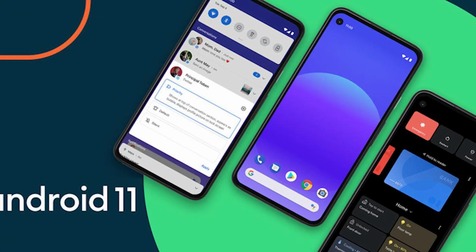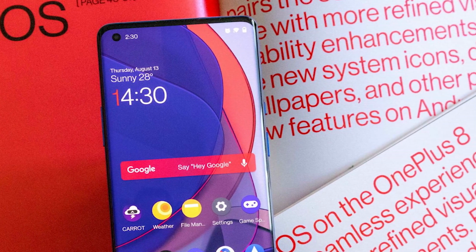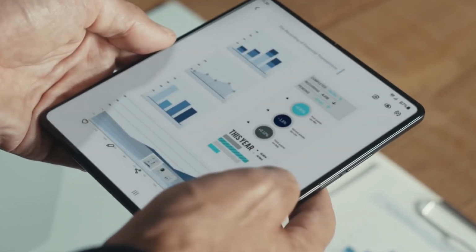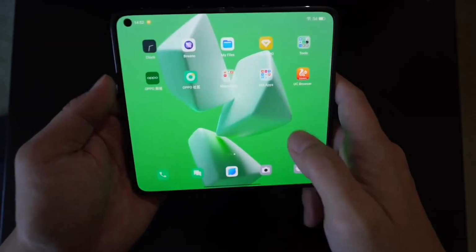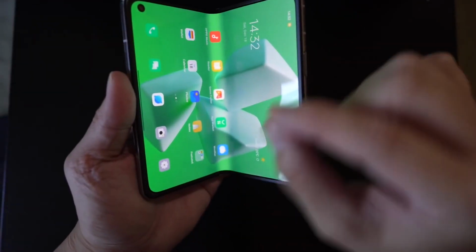Color OS is very similar to Oxygen OS, which most would agree is a very smooth and useful Android skin. When the phone is folded up, the software behaves like any other recent Oppo phone, which is a great thing because Color OS is very similar to Oxygen OS, which most would agree is very smooth and useful as an Android skin. Color OS, like Oxygen OS, is highly customizable in terms of both appearance and functionality.